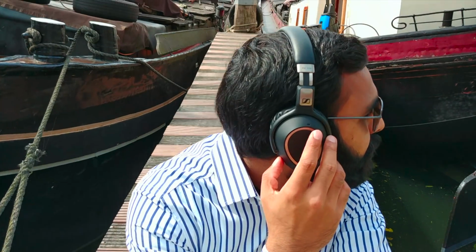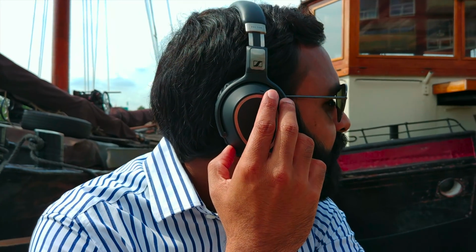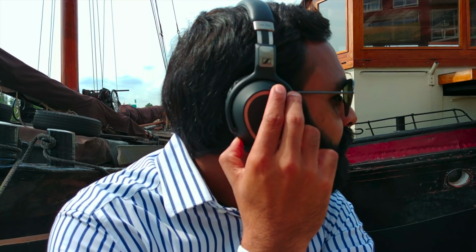You really don't know which button you're hitting, they're all three very close together, whereas the Sennheiser, you get used to them very quickly and you don't make mistakes as easily.